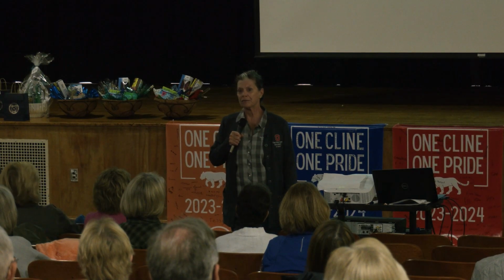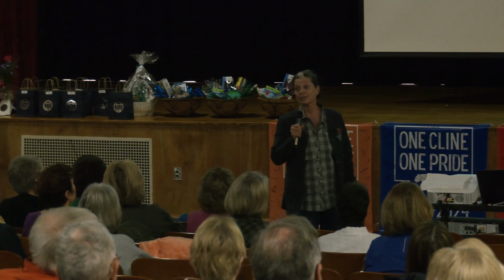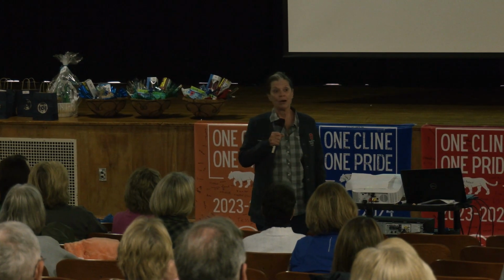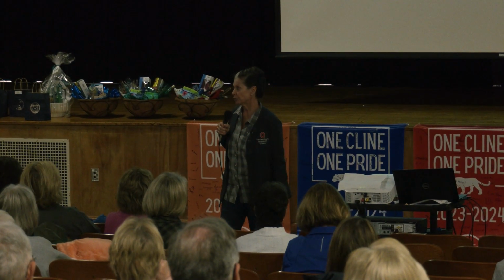Soil testing is very helpful for hydrangeas. They do like nutrients, a lot of nutrients. You will see this chlorosis in this case. You see some burn here, the interveinal chlorosis that you see here. If you're starting to see some of these things on your plants, more fertilizer is not the answer. Figure out what's going on with your soil. What is your pH? What's the availability of the nutrients in our soils?